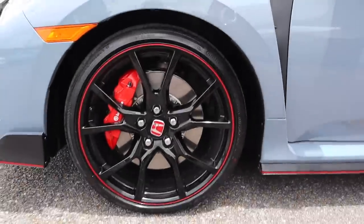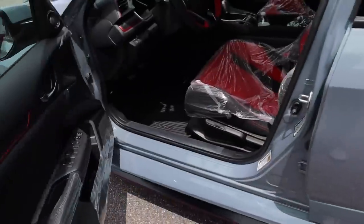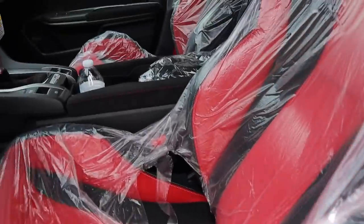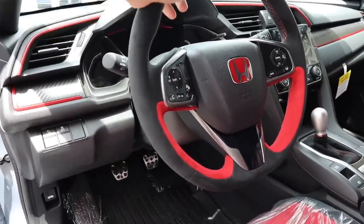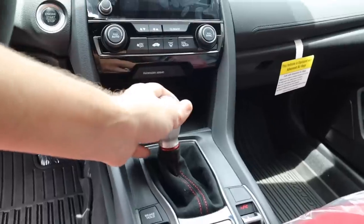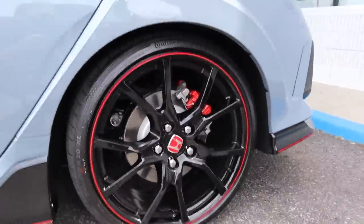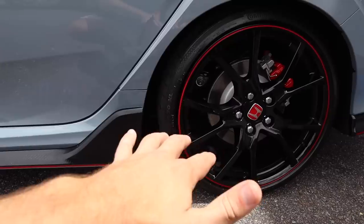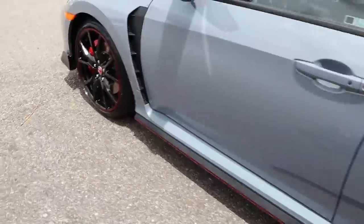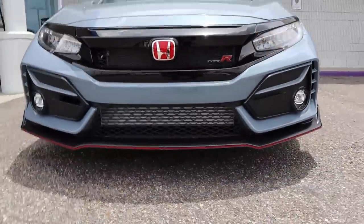And the little 2-3 mile drive I took to the gas station was phenomenal. Still has all the plastic on it. I told them not to take any of that off. And the ride that I took, the suede steering wheel is really nice. The shifter is freaking amazing. I love everything about this car. The wheels are awesome. I have about a 120 mile drive home, and I'm gonna update you guys on the car and how it is.